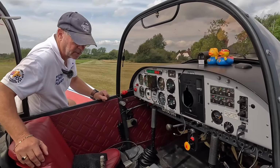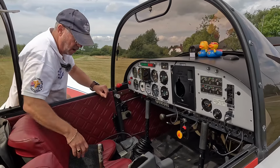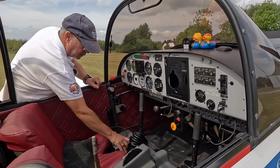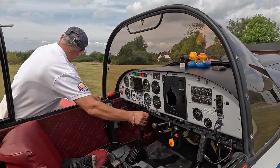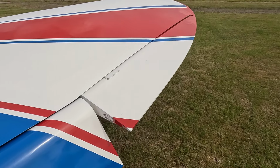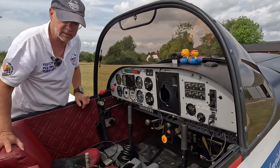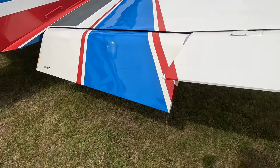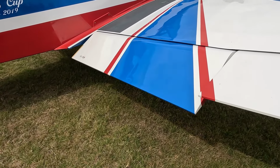So I'd probably just have a quick look round to make sure everything seems to be right, nothing obvious. But I'd probably just start off with the controls, making sure they're all working in the correct sense. Looking round, and everything's going up and down where it should be. No one's come overnight, disconnected it and turned all the controls upside down. Make sure the flaps come up nicely. Both sides are symmetrical and they're down.